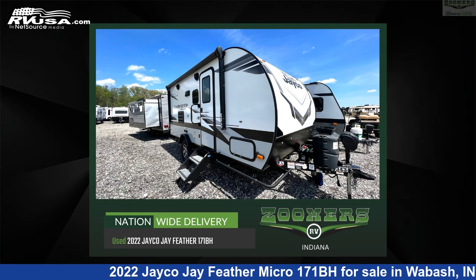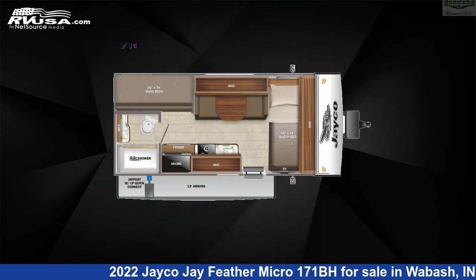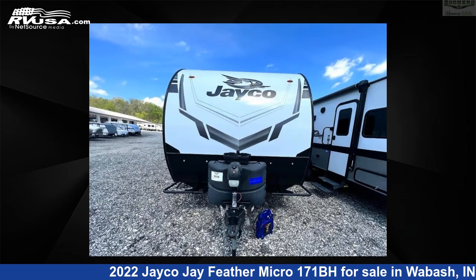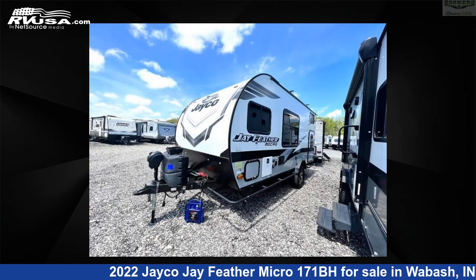This 2022 Jayco Jay Feather Micro 171BH is a travel trailer RV. It is located in Wabash, in 46,992 and is offered for sale by Zoomers RV.